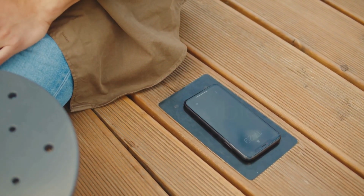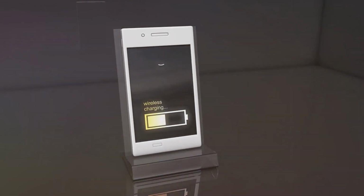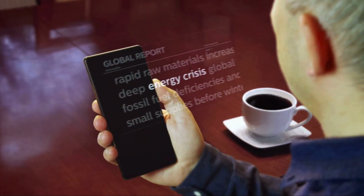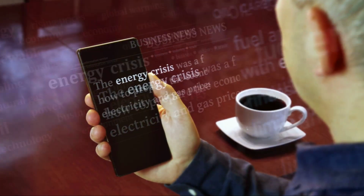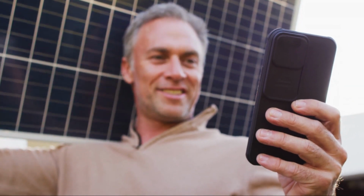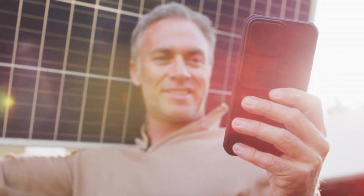At its core, energy harvesting is about capturing the tiny bits of ambient energy that surround us every day and converting it into usable electrical energy. It's like catching raindrops in a bucket, but instead of water, we're collecting energy. Let's break it down. Ambient energy is everywhere. It's in the heat that radiates from our bodies, the light that streams through our windows, and even in the vibrations from the bustling city or a humming refrigerator. Typically, this energy dissipates into the environment, unused.